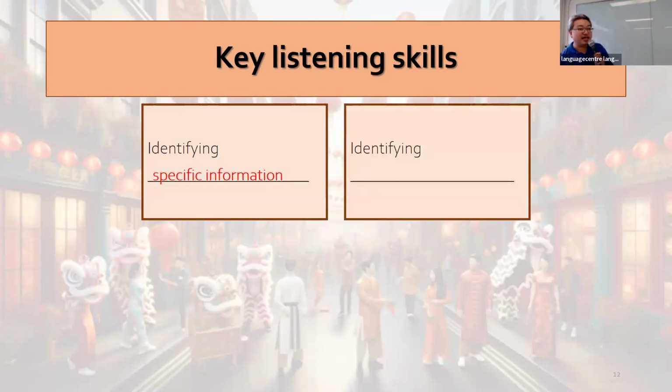Another skill is the identification of main ideas. This is slightly more difficult than the previous one, the identification of specific information, because the identification of main ideas will require you to listen to a few sentences. After listening to a few sentences, you make a judgment. You decide on the answer.